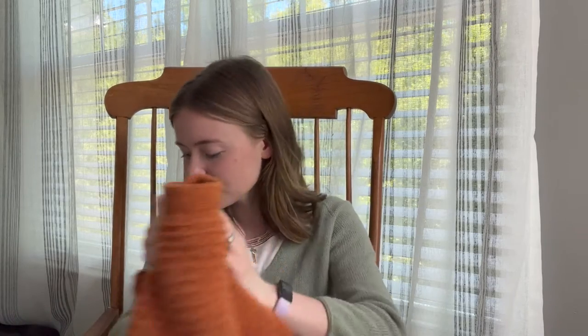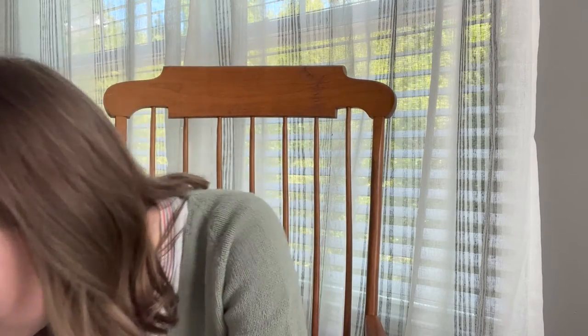Okay, my next work in progress. This has been in progress for so long. I've heard people say languishing WIPs. This is the definition. I can't remember when I started this or when I put it down. I think I probably just needed the needle size for something else and I forgot. And every once in a while, my mom or my sister will be like, what happened to that sweater? I don't think you finished it. That's true. I did not finish it.